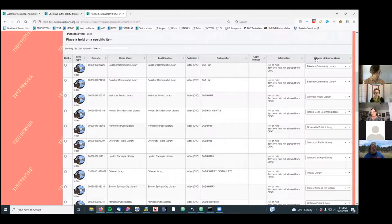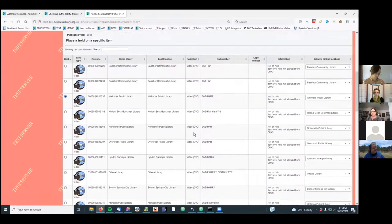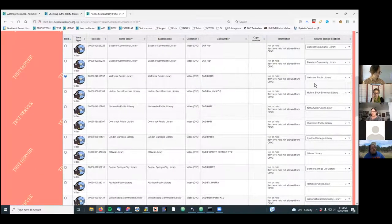And all of these individual items now show allowed pickup locations. If you click on a specific individual item, it's not going to use this pickup location. It's going to use the pickup location for that individual item, which is a problem for us because it creates more work and people aren't going to realize that that's happening.